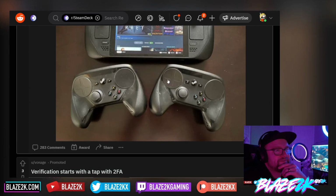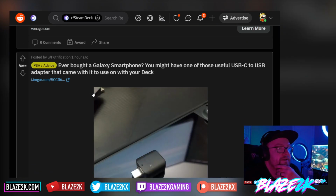Picked up a couple of these bad boys earlier, Steam controllers, I remember those. Wasn't a big fan of not having a second analog stick. Like, I'm big on analog sticks. I love the touchpads, I really do, but I've not got around to being able to rely on it as a full-on replacement for the analog sticks. Let me know in the comments if you have.